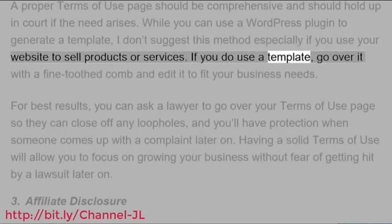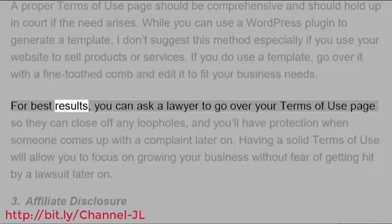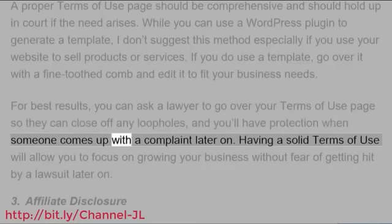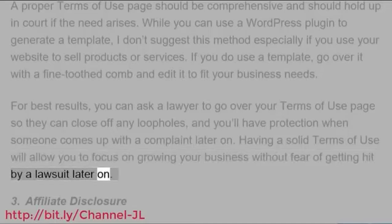If you do use a template, go over it with a fine-toothed comb and edit it to fit your business needs. For best results, you can ask a lawyer to go over your terms of use page so they can close off any loopholes, and you'll have protection when someone comes up with a complaint later on. Having a solid terms of use will allow you to focus on growing your business without fear of getting hit by a lawsuit later on.